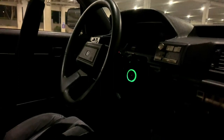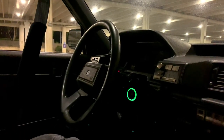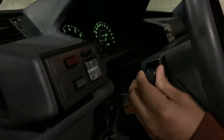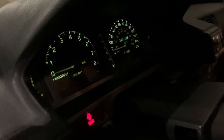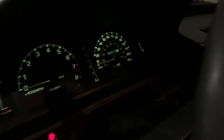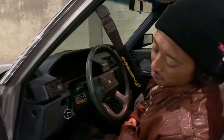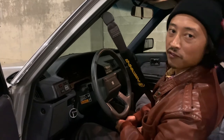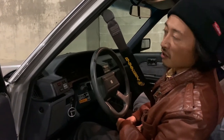Headliner's all in good shape, sun visors, everything's there. Still got the OG Technics radio, no tears, the dash is in really good shape. Doesn't have the digi dash though. Not yet, at least, but this is one of the things on my bucket list that I'm looking out for. Another good plus too is we actually did get the AC to work. And so that was a night and day difference as far as the whole experience of using this car.